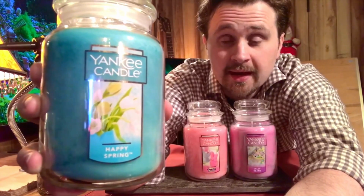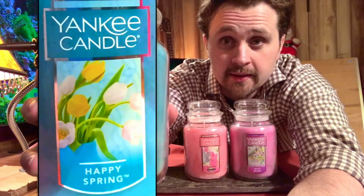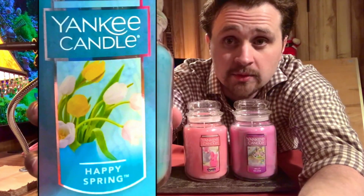This one entitled Happy Spring. And as we can see on the label, with a little bit of the green leafage, all in front of a baby blue sky. So there's nothing left to do but to jump right into it. Let's give this one a sniff.